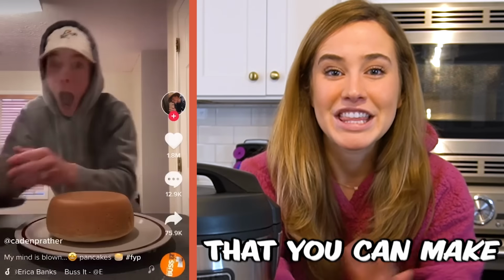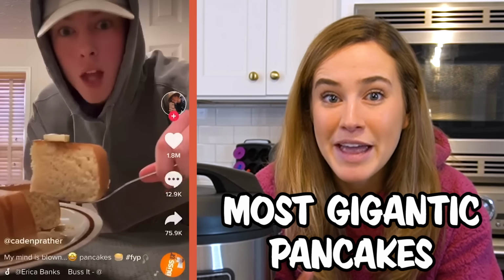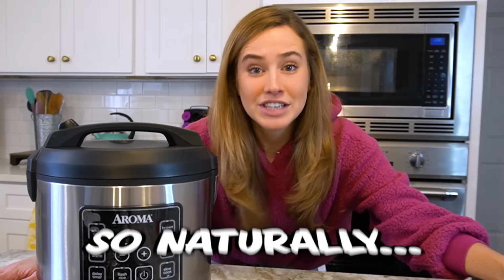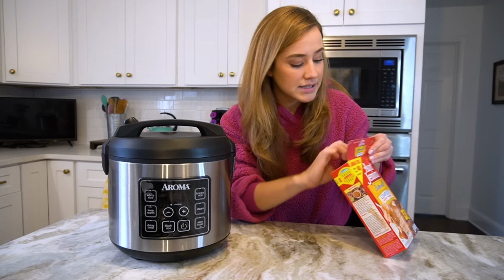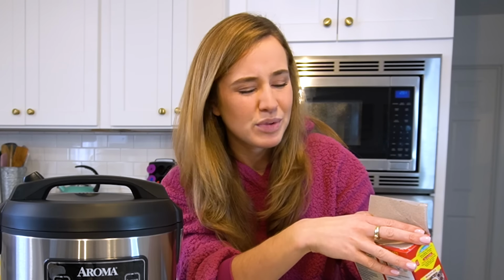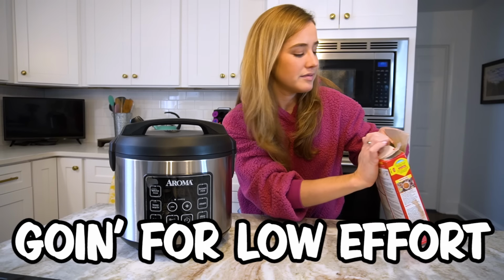on TikTok that you can make the fluffiest, most gigantic pancakes in a rice cooker. So naturally, I have to try it. I'm not trying to get fancy with it, so I just got my box mix here. It's early, it's breakfast. Going for low effort, per usual.